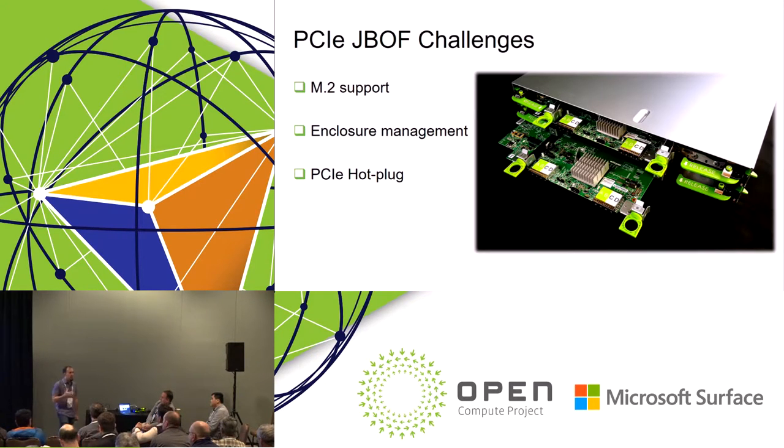And then finally, everyone's favorite topic, PCIe hot plug. This has always been a challenge, and one of our design principles was also to make SSD replacement as seamless as it is today when you go in and replace hard drives. That is not something that was working very effectively or reliably with existing PCIe SSDs, so we spent an enormous amount of time on that, and we'll have a bunch of slides to talk about that later. So let's get into some of these.